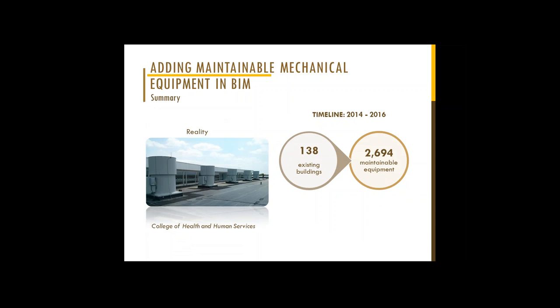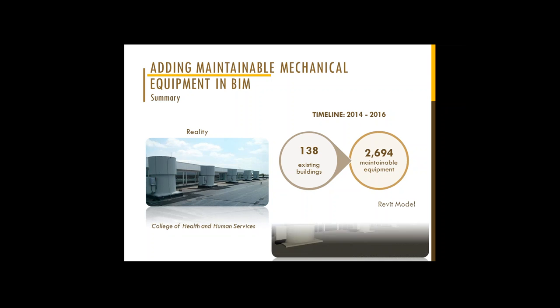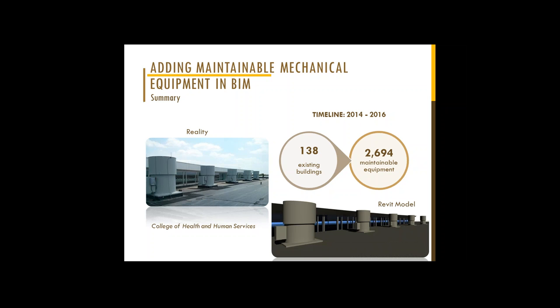So in summary, from 2014 to 2016, we're looking to take all of our existing buildings, develop the Revit models that were already done, and add those pieces of equipment to them. That's roughly 138 buildings. We're looking at roughly around 2,700 attainable pieces of equipment, and we're hoping to get that done within the next couple of years.